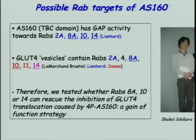And we also asked, can we, in fact, do a gain-of-function strategy? And I just noted last night that I did not bring the result of this experiment, so I just have to tell you: if you express the 4P mutant, the one I just told you about, translocation can no longer proceed because we assume you cannot keep the Rab in the GTP-bound form. However, if you now overexpress either wild type or constitutively active Rab 8A or 14, we could rescue the translocation with 8A and 14, but not with 10. So I'm sorry, I don't have the slide.